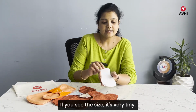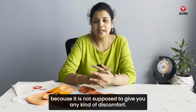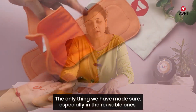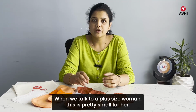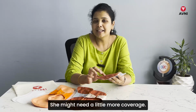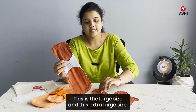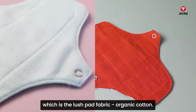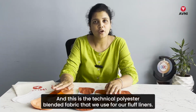If you see the size, it's very tiny. It's not very long, because it is not supposed to give you any kind of discomfort. The only thing we have made sure, especially in the reusable ones, is that we have kept 3 different sizes, because there is a lot of body diversity in the country. When we talk to a plus size woman, this is pretty small for her. She might need a little more coverage. That is the reason we have this extra large size. So this is the small size, this is the large size, and this is the extra large size. And these are available in both the fabrics, which is the Lush pad fabric, which is organic cotton, and this is the technical polyester blended fabric that we use for our fluff pads.